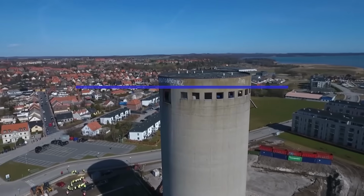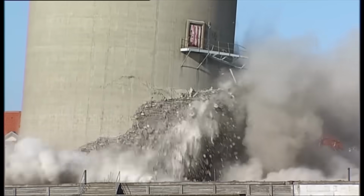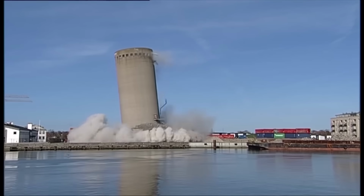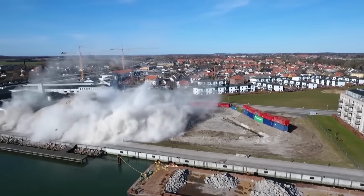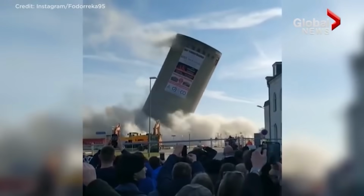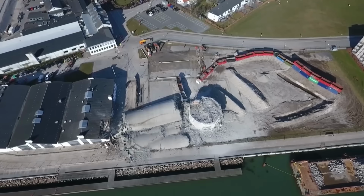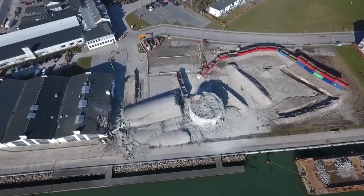Number 2. These multi-angle clips hail from Vordingborg, Denmark, where a silo demolition went so wrong it ended up destroying a public library in 2018. Well, it was a spectacular failure as the silo fell in the opposite direction, resulting in damage to the small section of an adjacent library. Good thing no injuries were reported as the 53-meter tower fell.